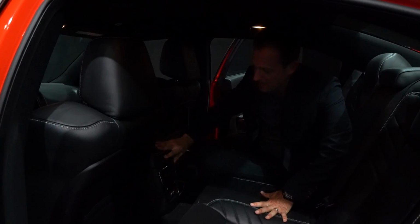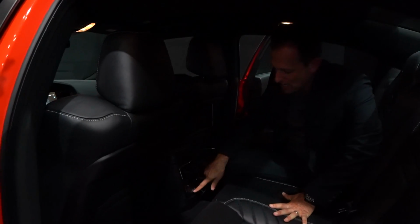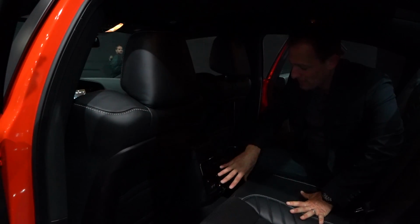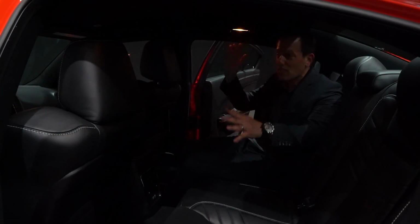I do like the little command center. Very, very nice, but they're small AC vents. You do have heated seats, but no ventilated seats. 2 USBs, so from a technology standpoint, they got you covered back here. And then these seats are a piece of heaven. I mean, they're very, very comfortable, very, very supportive, and lots of room.